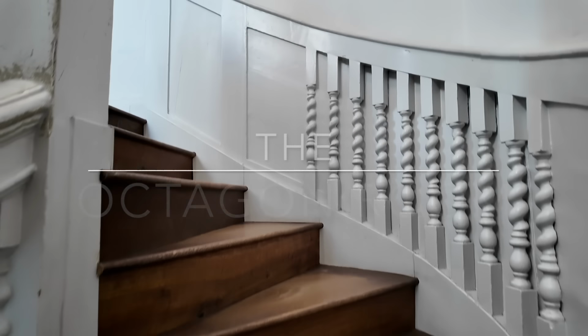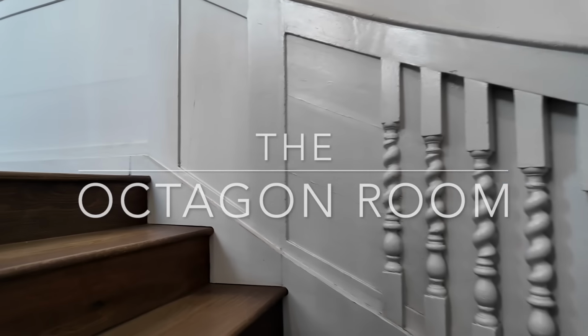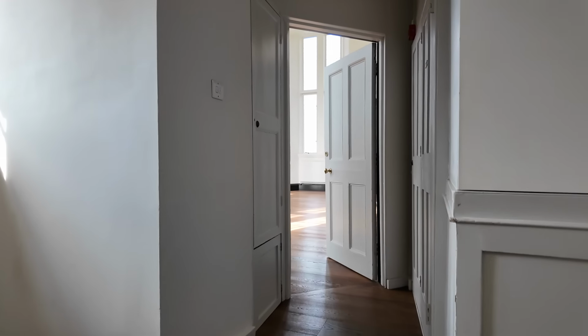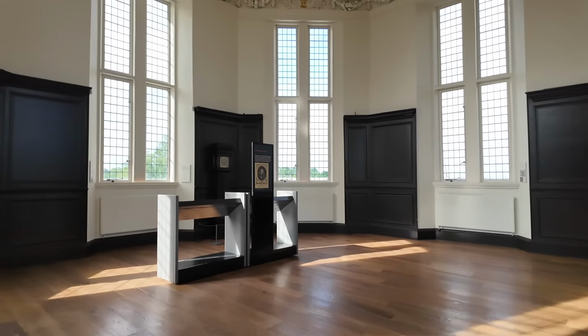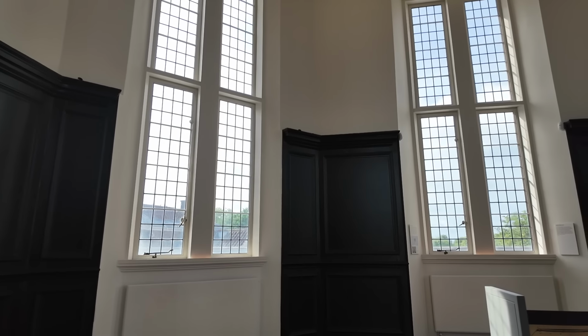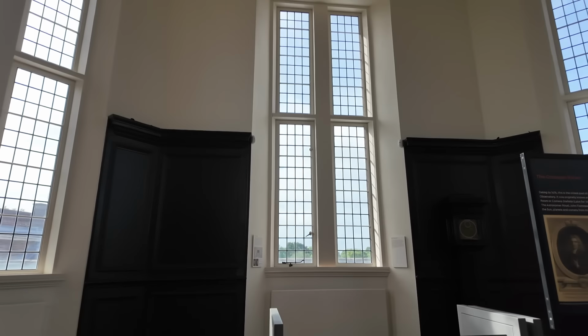We're going to leave the domestic residence of Flamsteed House and head upstairs into arguably the most important room here at the Royal Observatory, the Octagon Room, also known historically as the Star Room. We're heading upstairs now to the Octagon Room. It's the oldest part of the Royal Observatory, completed in 1676. Its name used to be the Star Room, as this is, quite obviously, the perfect place for stargazing.